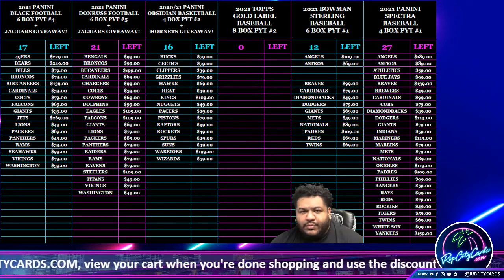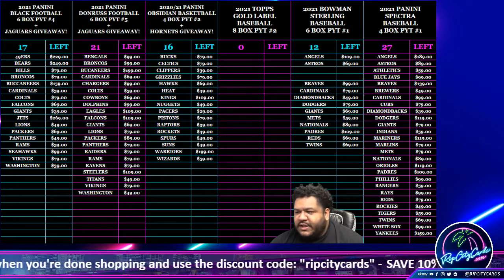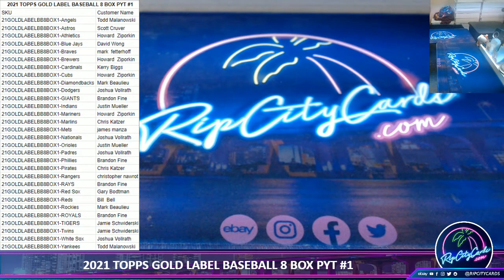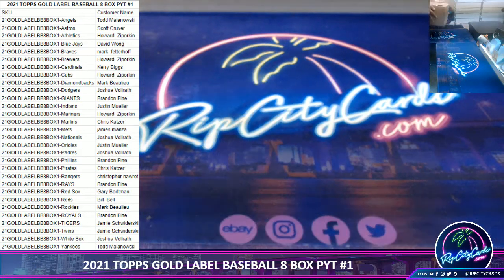Time to do our brand new product that came out today. 2021 Topps Gold Label Baseball Half Case Number 1. In case you're wondering, 8 boxes in a half case. Let me go grab that. All right, here we have it.